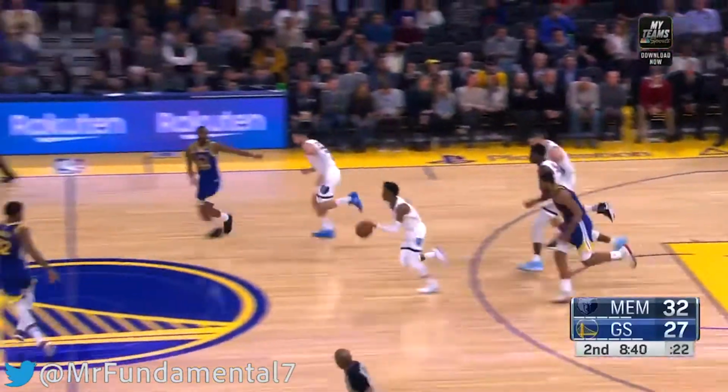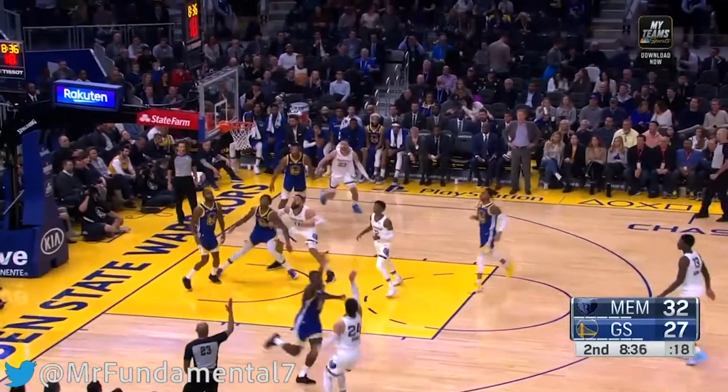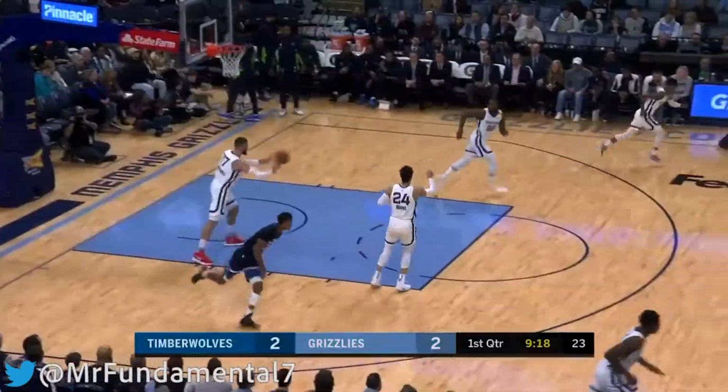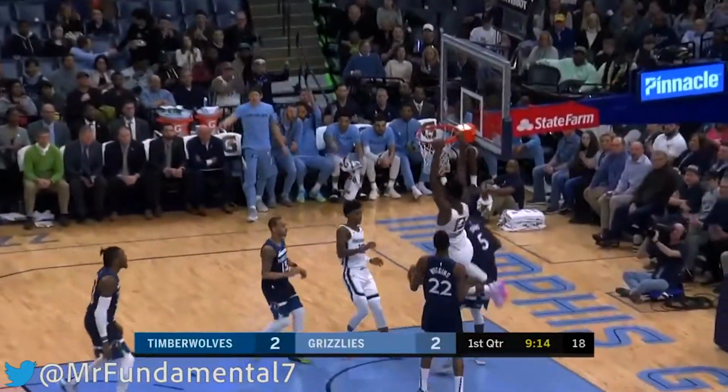After the board, Morant sprints down the floor and collapses the defense, getting Brooks a look from the wing for 3. The Grizzlies had the 5th most transition possessions, but were just average in percentile. With high flyers like Triple J, Clark, and Morant, this number would only go up in the future.